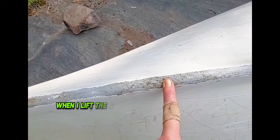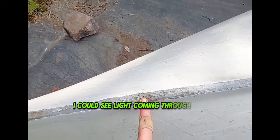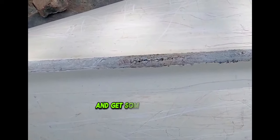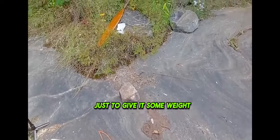When I lift the canoe up and I look underneath, I could see light coming through there. But this spot is the worst. So I'm gonna start drying those up and get some epoxy going, and then put a rock on top of it just to give it some weight.